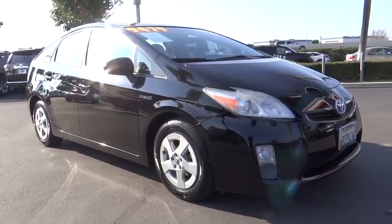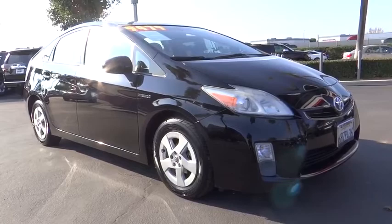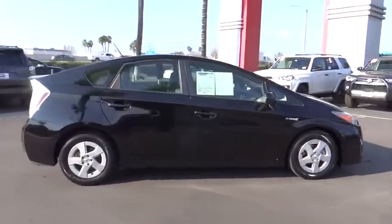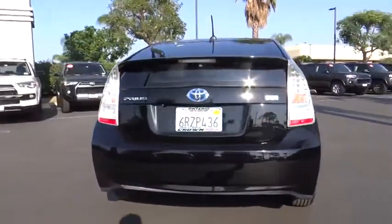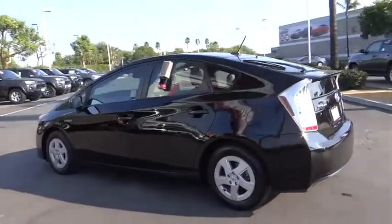Take a ride in the 2011 Toyota Prius. Prius offers harmony between man, nature, and machine. Using the wind, the sun, and advanced hybrid technology, Prius is a true full hybrid, one reason for its EPA-estimated combined 50 mpg rating. This vehicle has less than 125,000 miles.